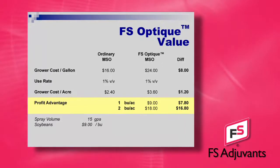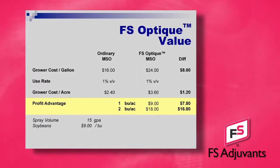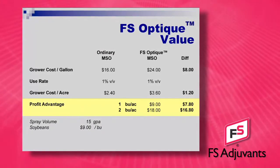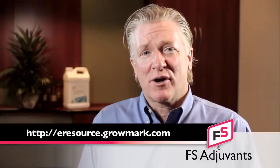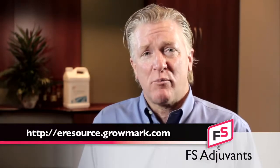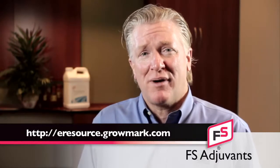By using FS Optique, you'll do a better job protecting and preserving your yield, and if you put just 1 or 2, maybe 3 bushels more on the bottom line for your growers, you'll be able to show them that FS Optique didn't cost them more, it actually made them more, maybe several $1,000s more across their farming operation than an ordinary MSO would have delivered. Working with the Growmark Agronomy team, we're dedicated to bringing you adjuvant technologies that you can use to demonstrate how you can deliver more real value to your growers' farming operations and put more net profit on their bottom line.